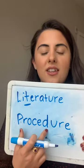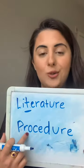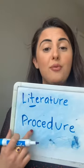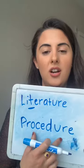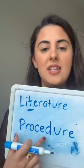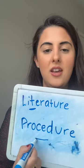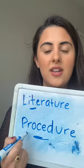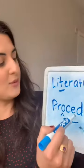The next word is procedure. This throws people off, this D. Again, the O is not pronounced pro. We don't say procedure, we say procedure. So this is where the stress is going here. This O becomes more like a schwa. And then this D becomes more like a J.